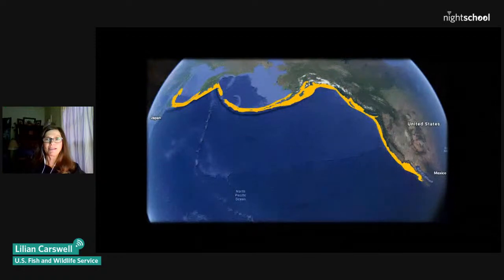So starting way back in time, the ancestor of sea otters diverged from Eurasian sea otters about 5 million years ago. And by the mid 1700s, the range looked something like this. It spanned the entire North Pacific rim from Japan to all the way halfway down Baja California.